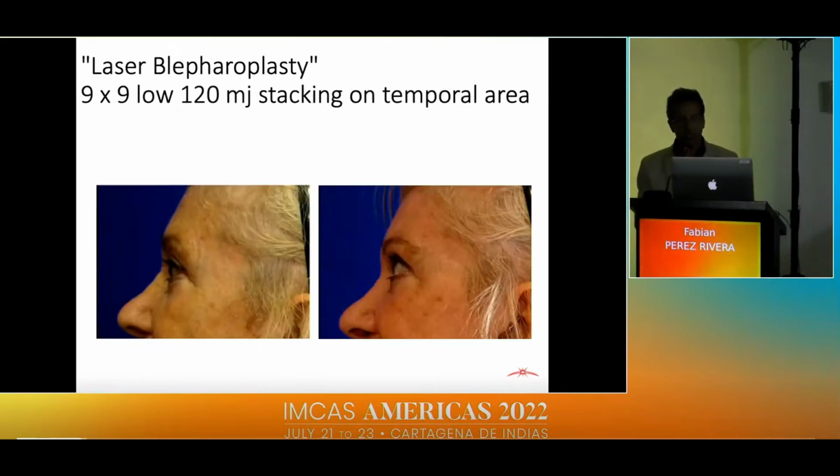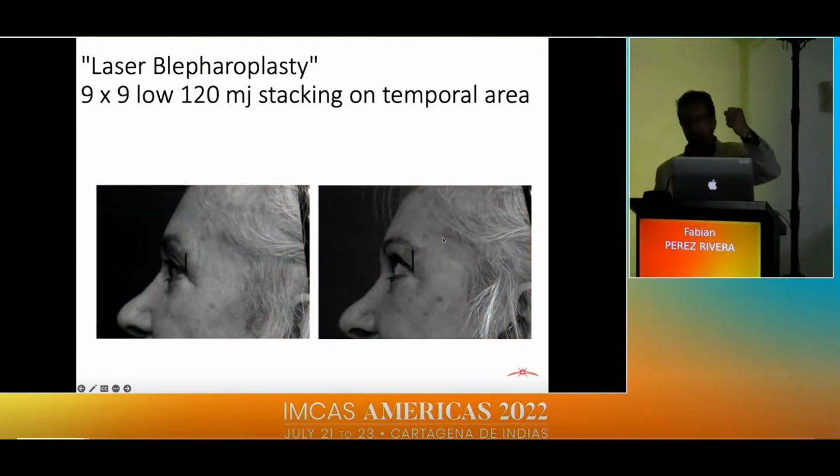If I perform the stacking in a temporal area, as you can see here, we can change the direction of the tail of the eyebrow. Go down and go up. It's only made with CO2 in the temporal area, no more than that.